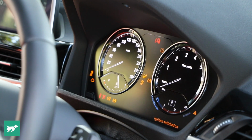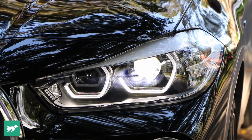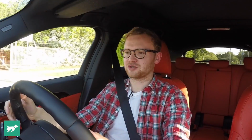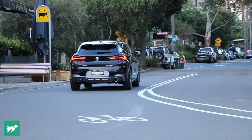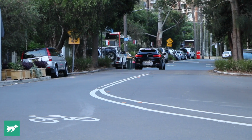So, what's the new X2 like to drive? Well, unsurprisingly, the feeling is quite familiar if you've driven BMW's other front-wheel drive products. So that's cars like the new X1 and the 2 Series Active Tourer. But actually, the X2 is a little bit better to drive than those cars, simply because it's lower, it's longer, and it's a little bit wider than the X1. That means that it's got a slightly better center of gravity, it feels more planted on the road, and it's a little sportier to drive as well, but it's only a matter of degree.